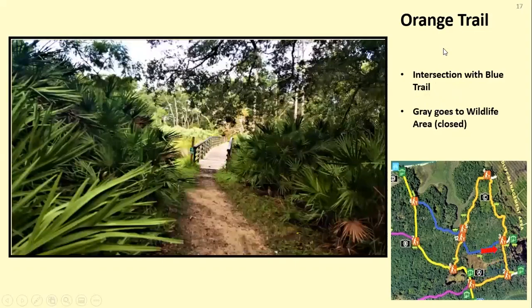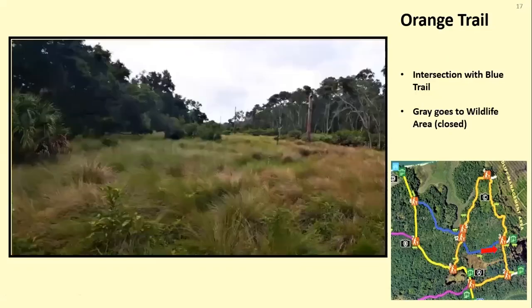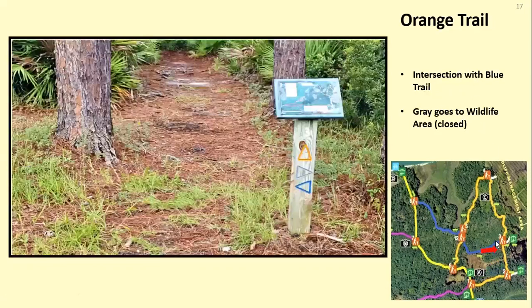This bridge goes over that inland freshwater marsh that you're seeing there, quite pretty. There's a couple of bridges you go across. Now we're at this intersection with the Blue Trail. So if you wanted to just take the Orange Trail and then take the Blue Trail, you can do that. You can see blue's to the left, orange is straight.